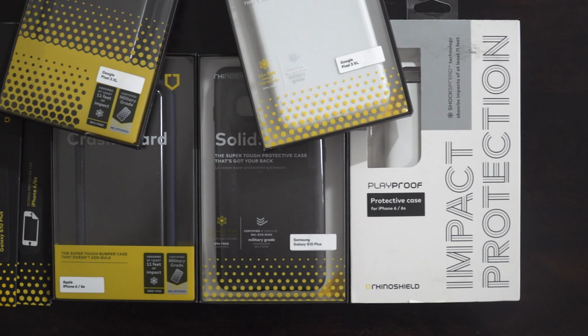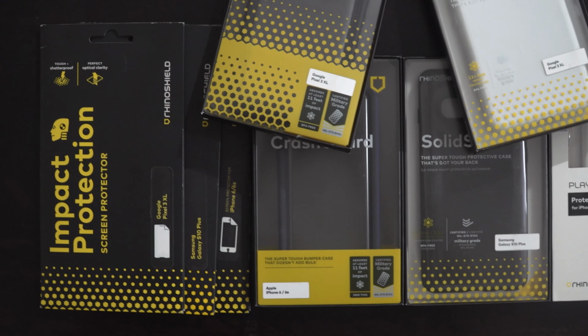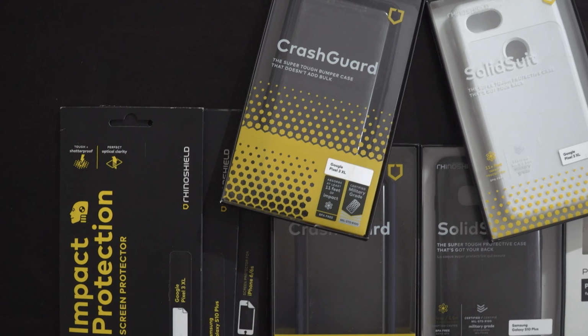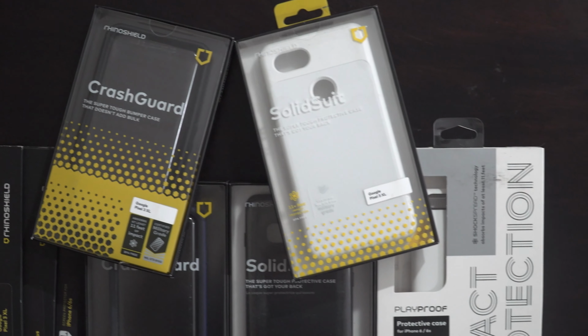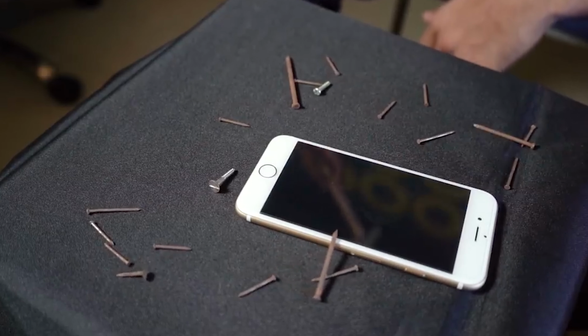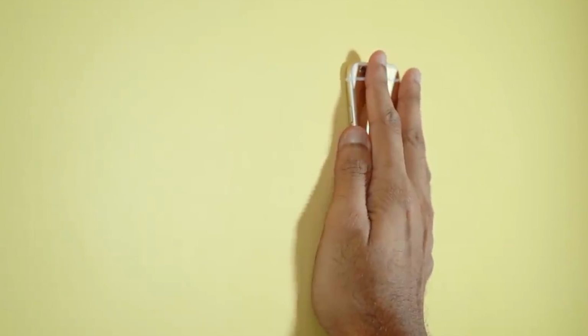The first time I heard of RhinoShield and their products was when a friend told me that the bumper case he used on his Nexus 6P helped it survive a fall of around 10 feet. Although I was a bit skeptical about it back then, years passed and now recently I saw a video from Arshan Sundar, aka Technology Jock, that showcased RhinoShield India and their products, and that made me wonder.